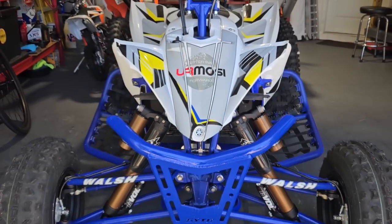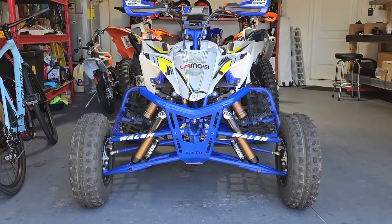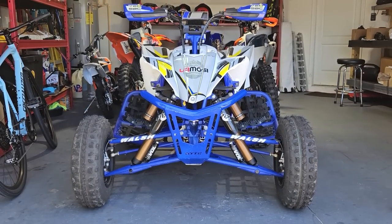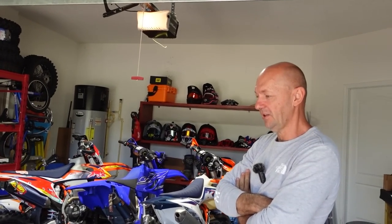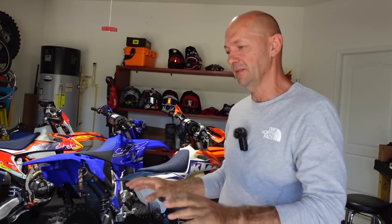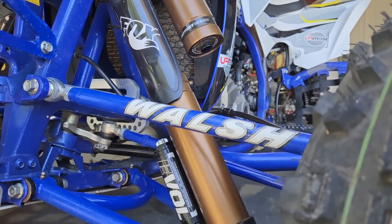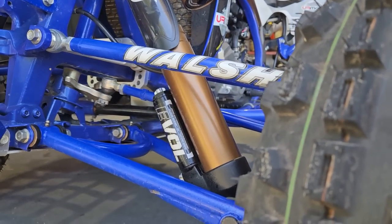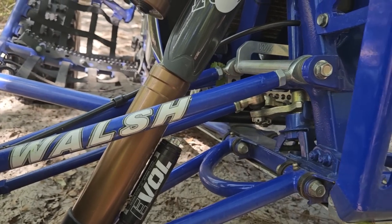And we've got this beautiful quad here. So Robert, tell us a little bit about this machine. I can tell a lot about it, but not a little bit, because there is a lot of modification done to it. The only thing that's stock is the frame. For me, the suspension is the unique feature. When you have it, it just makes your life much easier on the track. And just as important is the Walsh equipment, especially the front, which I can't even describe to you.